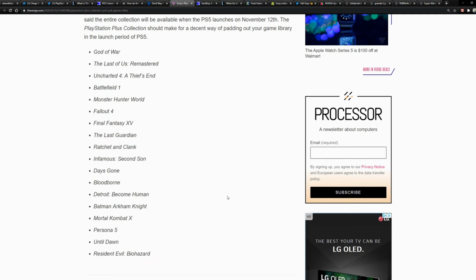I didn't like the camera, but it's great. Last of Us, a lot of people loved it. Uncharted, Monster Hunter World, Fallout 4, Battlefield 1, Final Fantasy 15, The Last Guardian, Ratchet & Clank, great. Infamous Second Son, stellar game, loved it. Days Gone, Bloodborne, I've heard it's amazing. Detroit Become Human, Batman Arkham Knight, Mortal Kombat 10, Persona 5, which is the best game on this list.